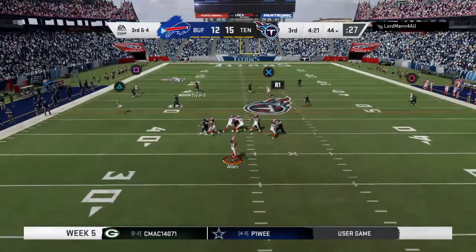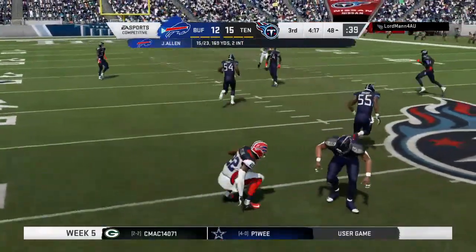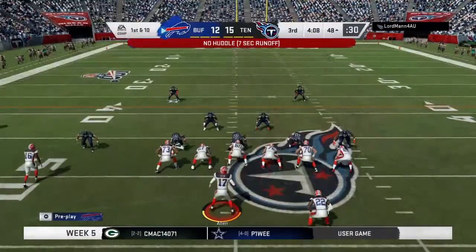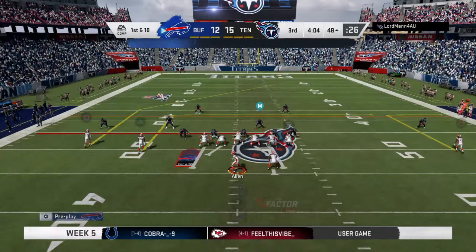Allen from the gun on 3rd down. He finds Yeldon, and he gets it down to the 48, enough for the 1st. 8 yards, first down, as they're able to convert.